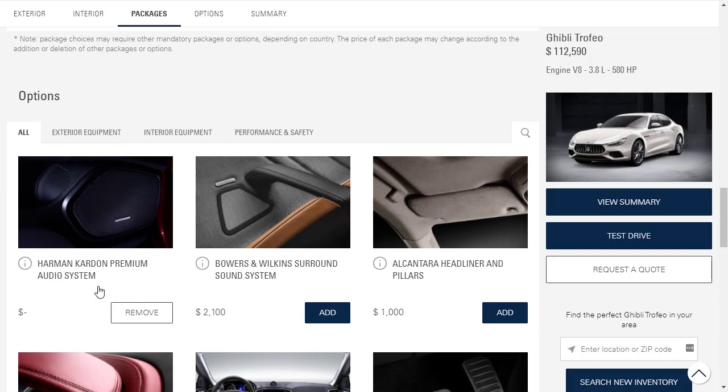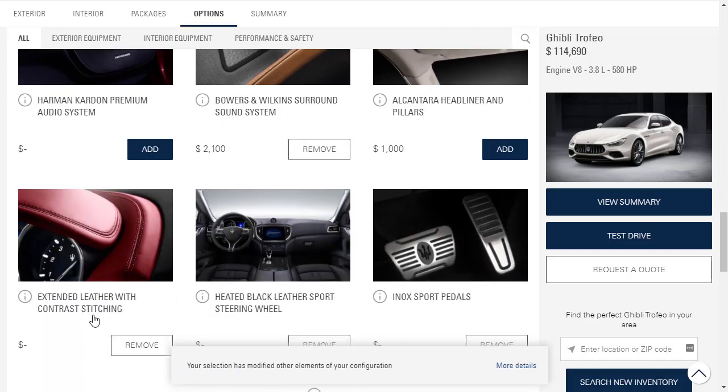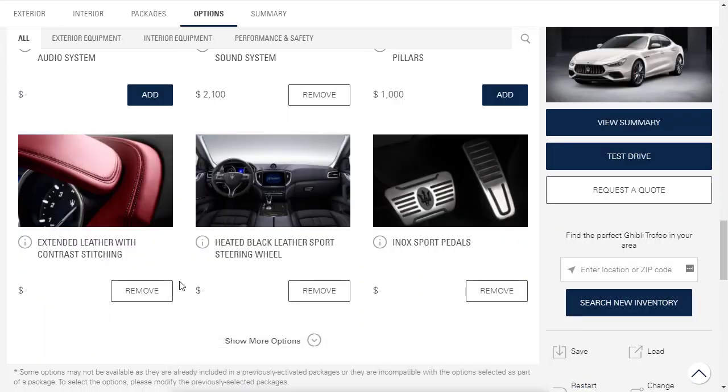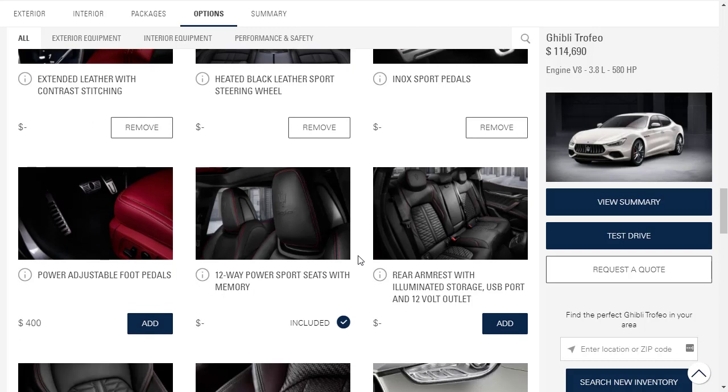All right, options here. So neither the Harman Kardon nor the Bowers and Wilkins. Well, the Harman Kardon is standard. You can up the ante with the Bowers and Wilkins for $2,100. Done. Extended leather with contrast stitching, we have that. Heated steering wheel, have that. Sport pedals, we have that. They say show more options. Fine. What else do you have? Power adjustable foot pedals. 12-way power sport seats, we have that. You can get a rear armrest with illuminated storage. Okay.